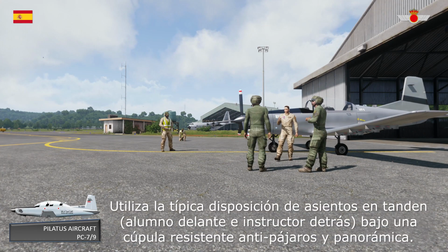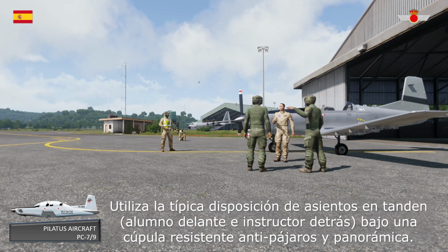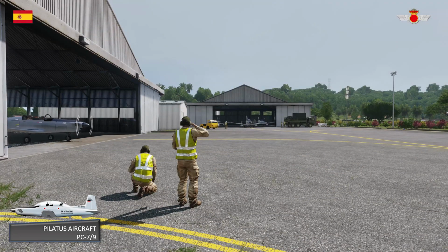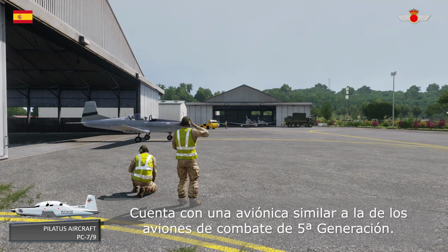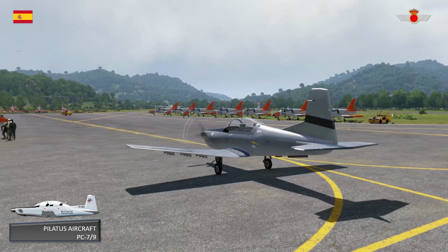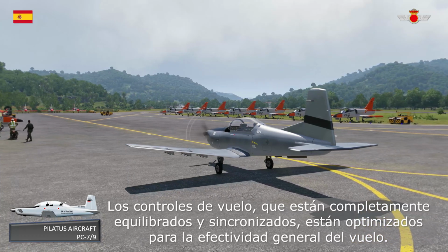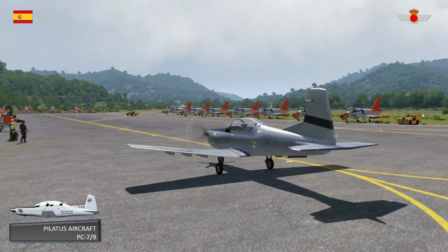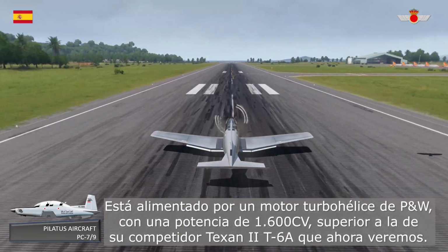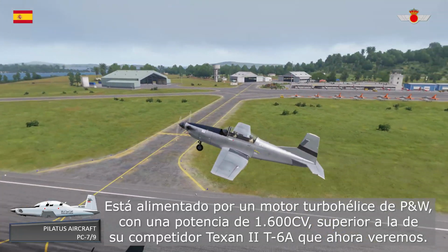The aircraft features a tandem seating arrangement, student in front and instructor behind, in a bird strike-resistant glass canopy, with all-round vision. It has avionics similar to those of 5th generation jet fighters. The flight controls, which are fully balanced and harmonized, are optimized for ease of operation and overall effectiveness. The PC-21 is powered by a single Pratt & Whitney Canada PT6A-68B turboprop engine of 1,600 shaft horsepower, higher than its competitor.